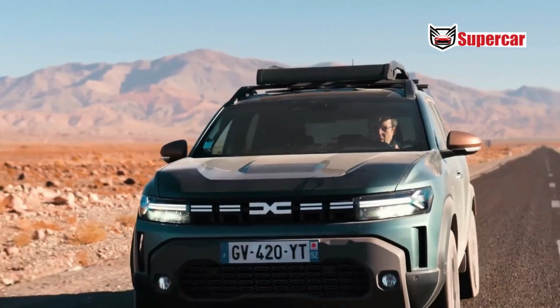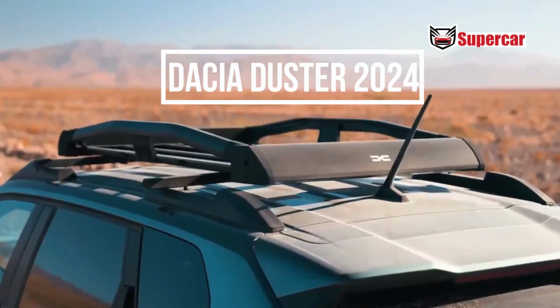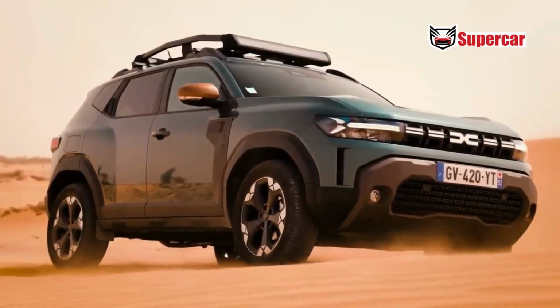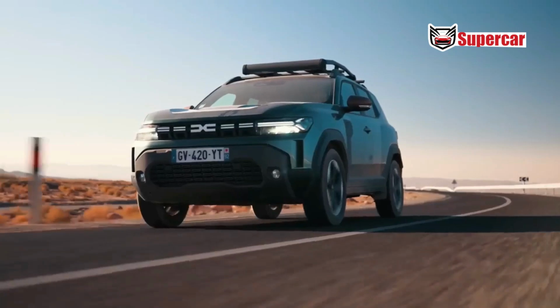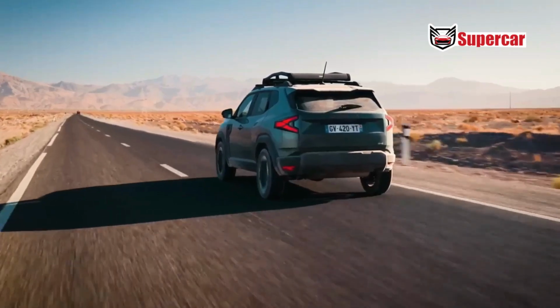I love bringing you guys the latest and greatest in the automotive world, but sometimes it's fun to check out a car that's a little different. Today we're talking about the 2024 Dacia Duster. Now, you might not be familiar with Dacia, but trust me, this SUV is making waves. It's affordable, it's tough, and it's got a certain rugged charm that's hard to resist.